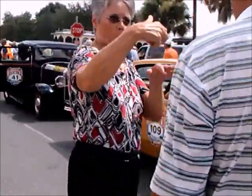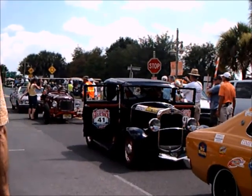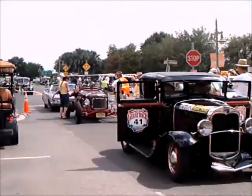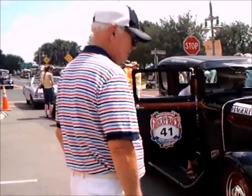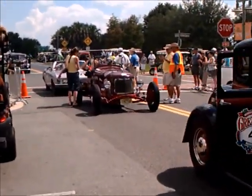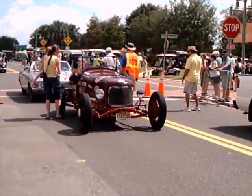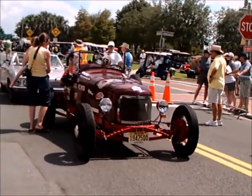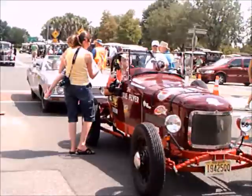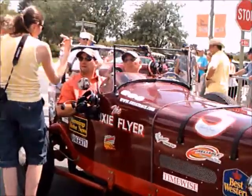Here it looks like a Toyota, and of course Ford. So we're gradually coming to an end of part 1. I believe I can accomplish the rest of the parade with a part 2.